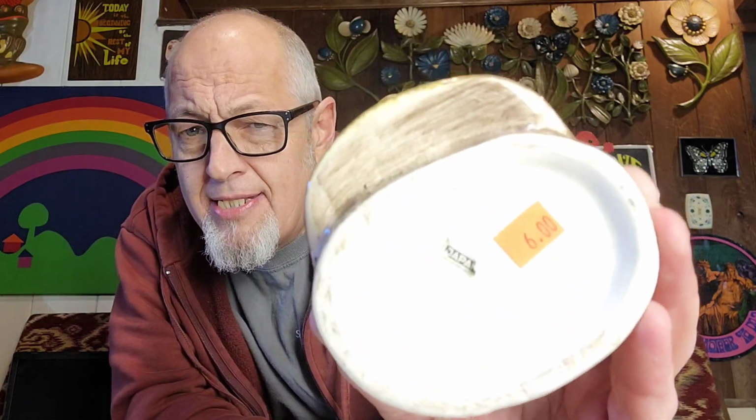But they also had this, which was, again, I paid up a little bit. This is an awesome tiki. I wouldn't even say tiki. This is more Easter Island, but it is tiki adjacent. And that's important. You can see $6.